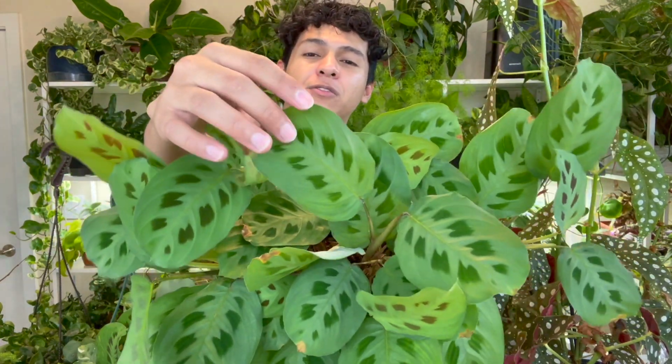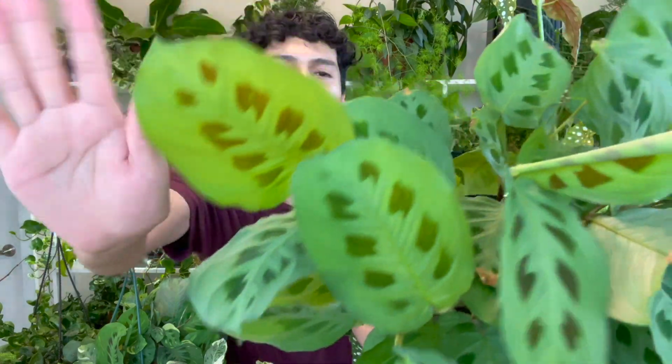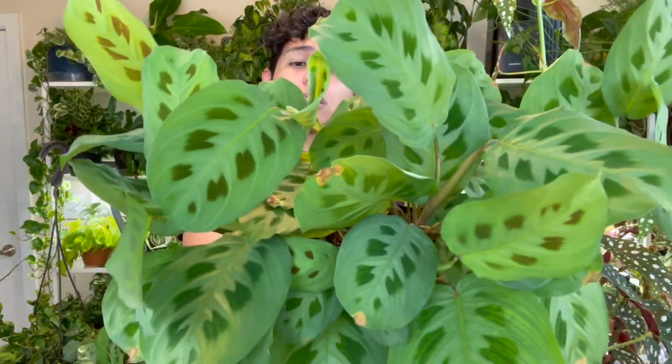But I honestly love it so much. It has a very beautiful velvety leaf. I noticed that when it puts out new leaves they look pretty velvety, you gotta really look. The camera's not gonna catch it, but it is such a beautiful, stunning plant.